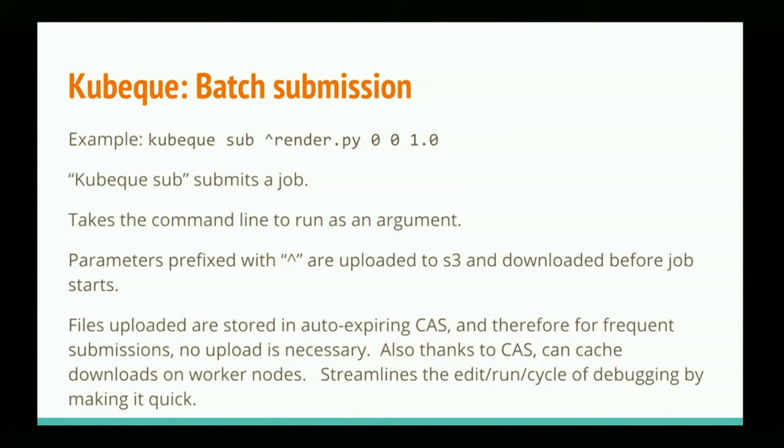And in fact, all the files and all the data that gets uploaded actually gets stored in content addressable storage, which I'll touch on near the end if there's time. So a lot of the time, things get cached if they don't change. But making small source code changes.